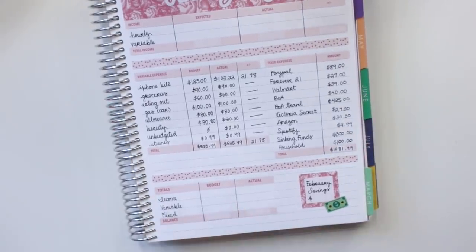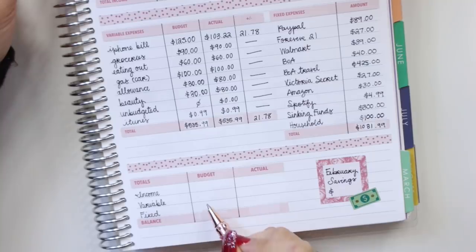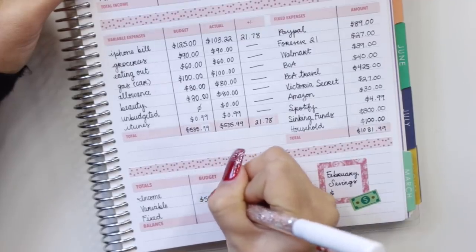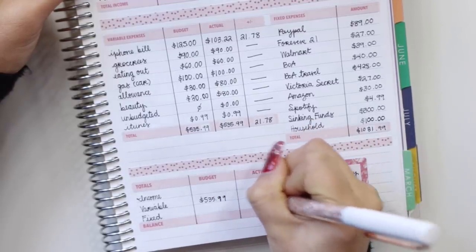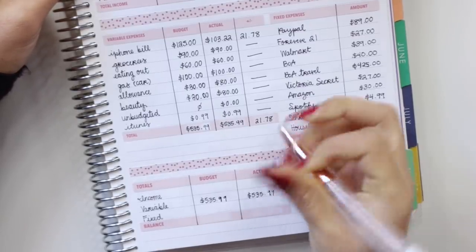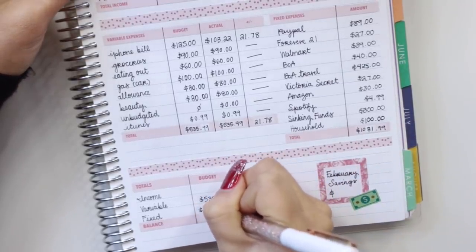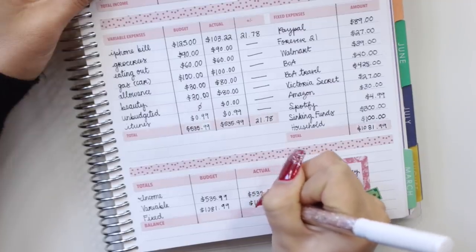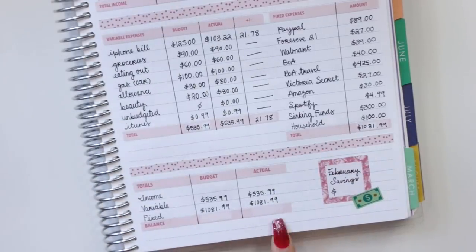So the last thing that I want to do is fill in my totals category, which you guys know that I have here. So I'm not going to put anything for my income, but I am going to put my variable expenses, which are these right here. So the total for my variable expenses, I had budgeted $535.99, and I'm going to put that, $535.99. Okay, and then my fixed, it was $1,081.99. I don't know why the pen does that. Okay, and then $1,081.99. Okay, so in total, it's going to be the same exact thing for my budget and actual for this month, just because, like I mentioned, I'm doing the whole rolling over the cash thing.